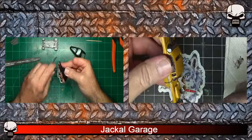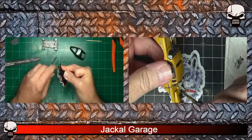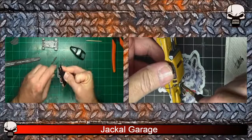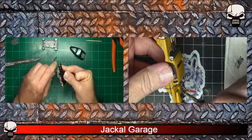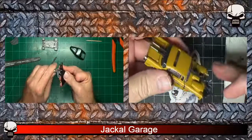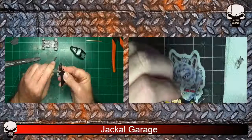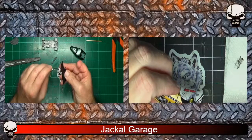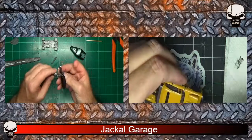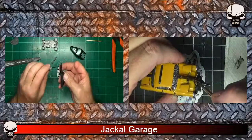The big decision I'm trying to make on this guy is I've already decided I'm going to rust her up so she looks all icky. But I haven't decided how rusty I'm going to make these blades. That's a tough one, because they should be getting rammed into things, so there'd be a lot of silver edges, obviously.